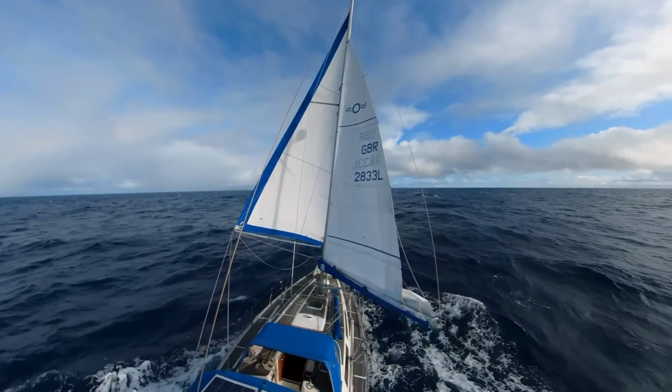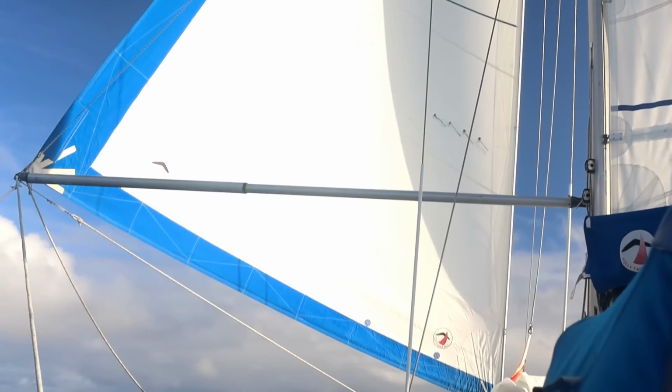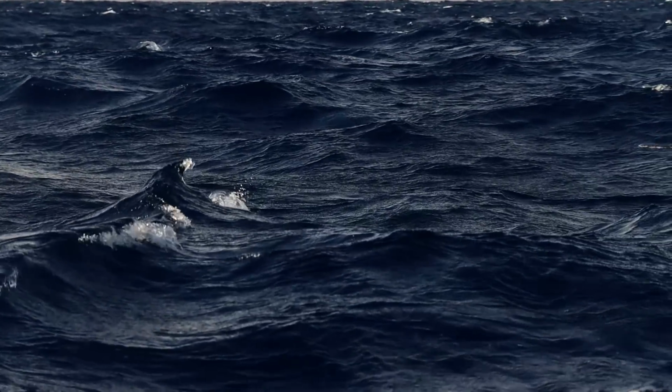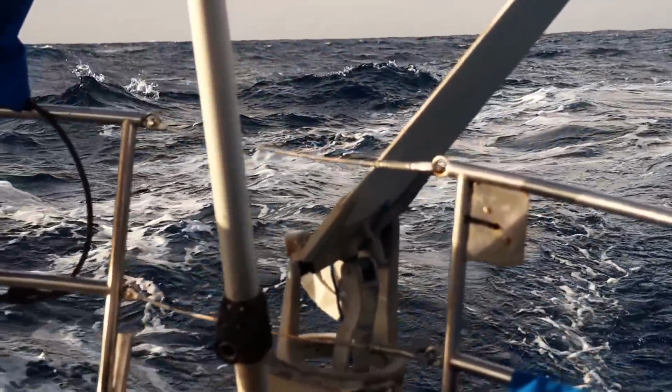By this point on our passage, we have settled into our watchkeeping routine, going about our lives on board as Florence sails on, relentlessly, mile after mile across the ocean waves.